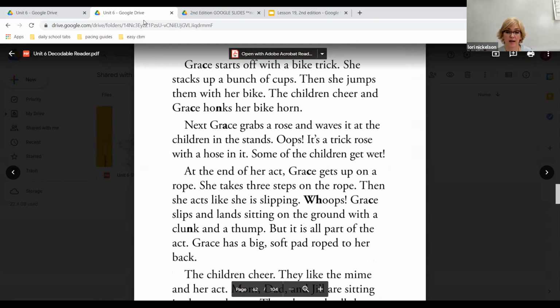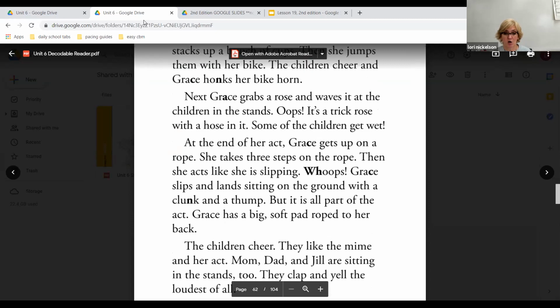Grace starts off with the bike trick. She stacks up a bunch of cups, then she jumps them with her bike. The children cheer and Grace honks her horn. Next, Grace grabs a rose and waves it at the children in the stands. Oops, it's a trick rose with a hose in it. Some of the children get wet. At the end of her act, Grace gets up on a rope. She takes 3 steps on the rope. Then she acts like she's slipping. Whoops! Grace lands sitting on the ground with a clunk and a thunk.